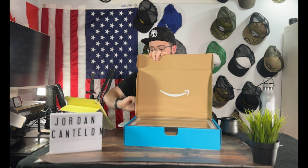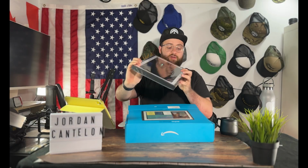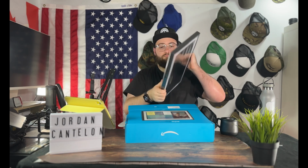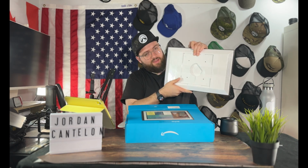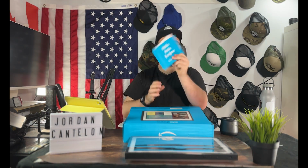And then right away you see the device covered in some plastic. See right there, nice solid weight to it. Nice black and white frame. The camera right there, mounting system on the back there. Pretty cool. And also in the box, the instructions, which show you how to install it. File off to the side.